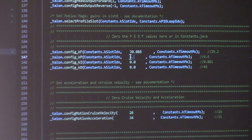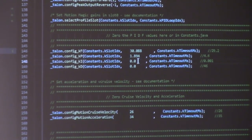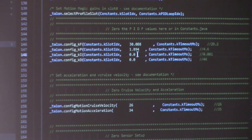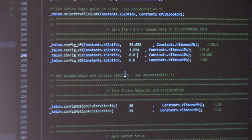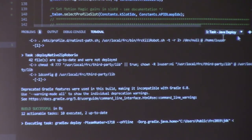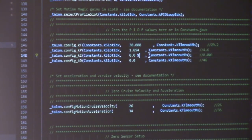And this is the point of PID. Who's tuned a PID controller? It's a lot of back and forth, right? A lot of back and forth. We're going to enter this number in there, download, and we're going to run that test again. Run it all the way up and see what the error is.